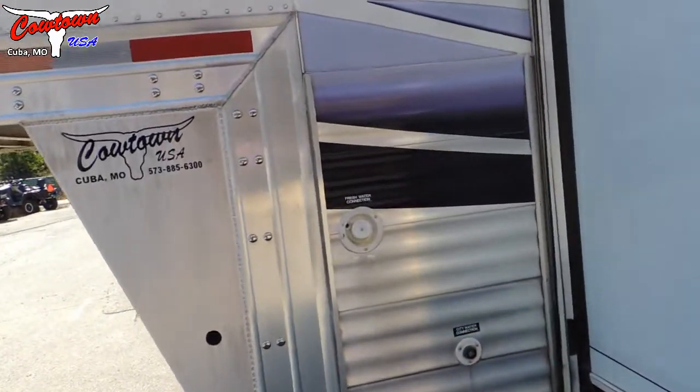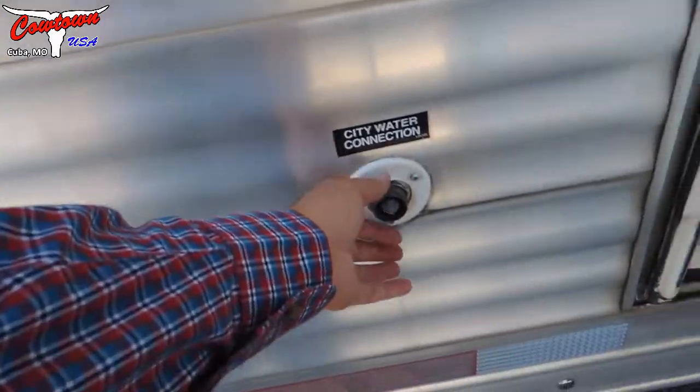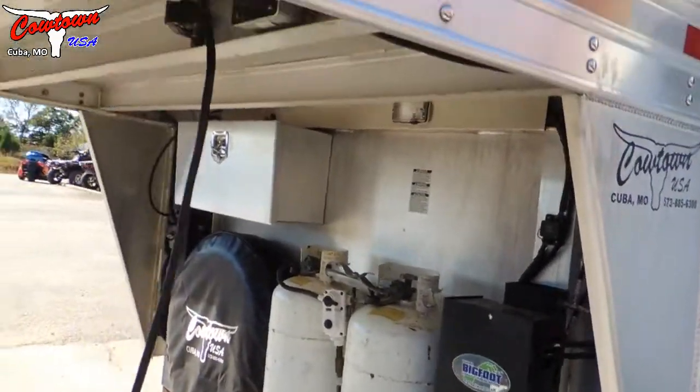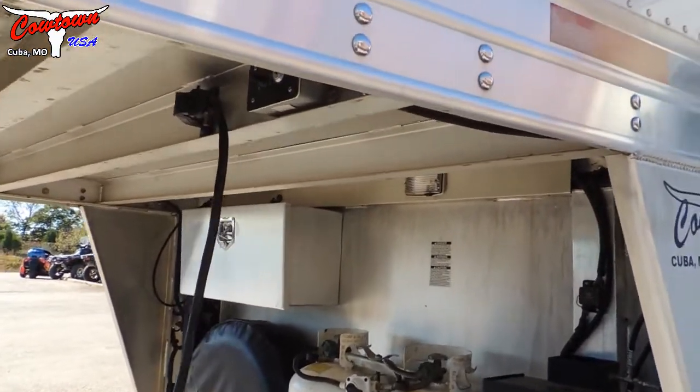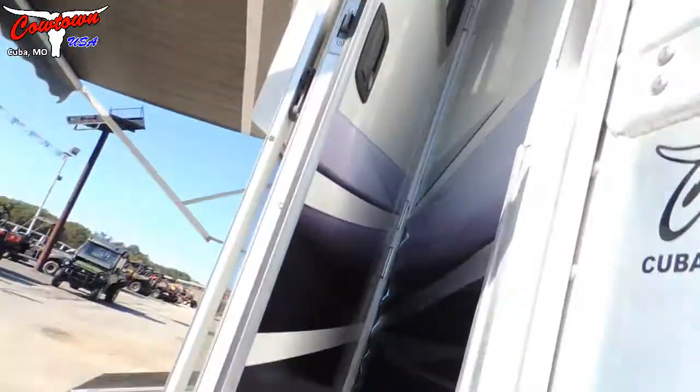Okay. Fresh water, city water. So if you want to haul your water, you come to here. If you hook up at the campgrounds, it's right here. And again, we mentioned the dual propane bottles, the bigger bottles. You also have the aluminum battery box, so your batteries stay your batteries. I'll take you on the inside.